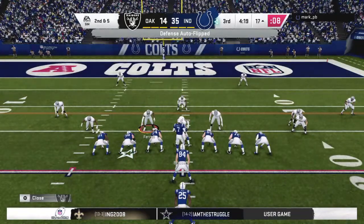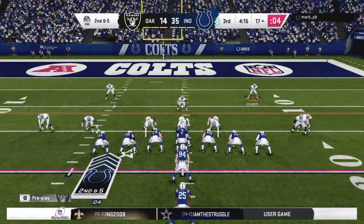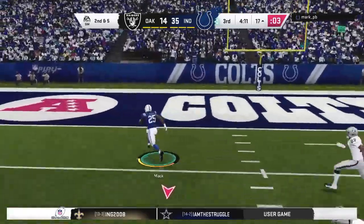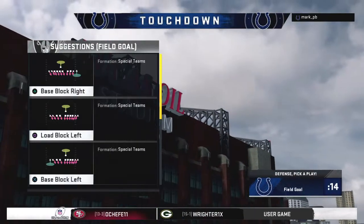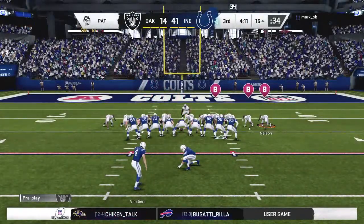The first down run got 5. Here's second and 5. They'll go again here with Mack. Taking it right down Broadway. And he'll get into the end zone. Touchdown, Indianapolis. From 17 yards out.